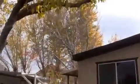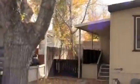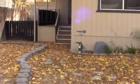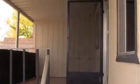They have beautiful old trees in this park, and it's, like I said, a lovely mobile home community, family friendly. There's a nice patio out front, just off the front door. You won't believe your eyes once we step inside.